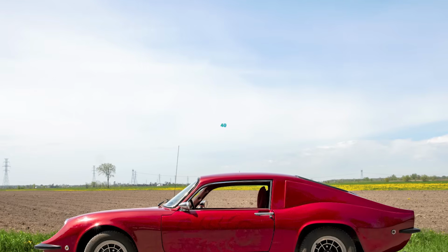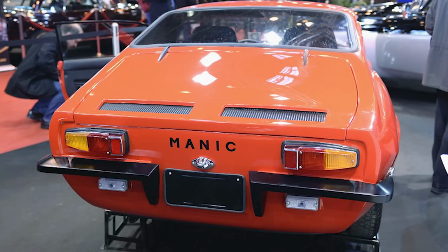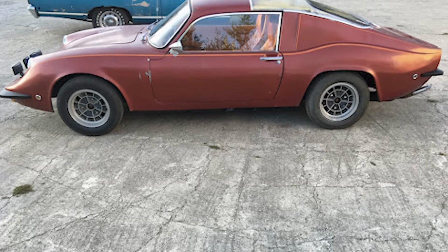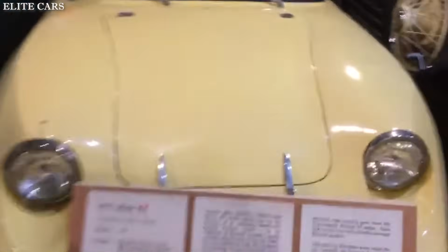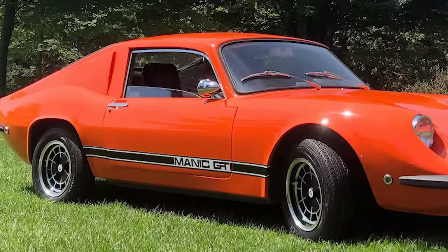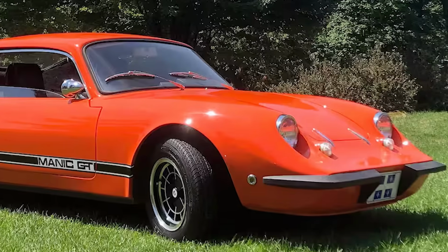Today, fewer than 40 Manic GTs are known to still exist. Some are kept in museums like the Canadian Automotive Museum. Others are owned by collectors. Even though the Manic GT did not last long, it remains one of the only sports cars ever designed and built in Canada. And for a brief moment, Jacques showed that even a small group in Quebec could try to build something different.